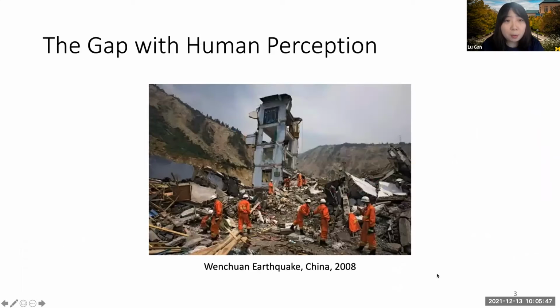In the meantime, however, we have to realize and admit that there is still a huge gap from robotic perception to human level perception. Human perception is far more than knowing the geometry of the world. Instead, we have a much higher level understanding of the environment.